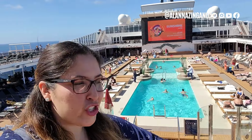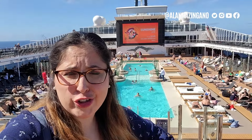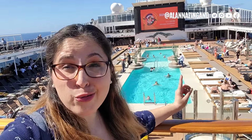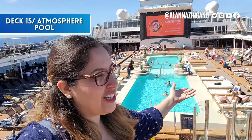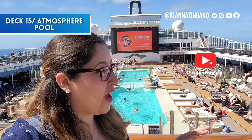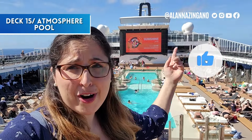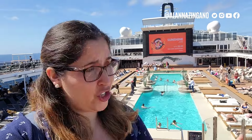Today we are doing a ship tour taking you all throughout the entire deck so you know what to expect on your cruise vacation. You're looking at right now the atmospheric pool, looking down onto deck 15. Let's get started and show you some of the best spots for you to know where to hang out, where to enjoy the sunshine party, where to enjoy all the best spots. Come on, let's go and explore. Check it all out.